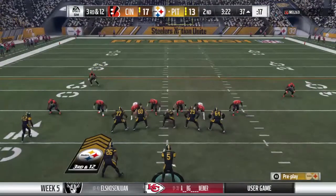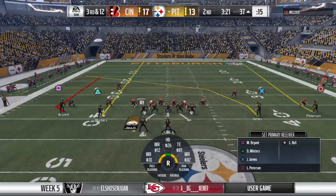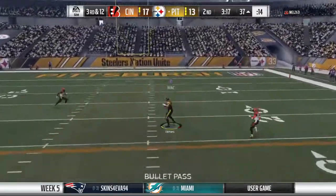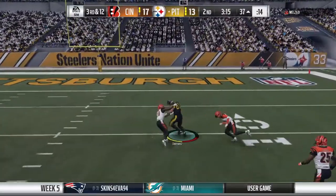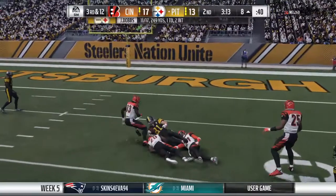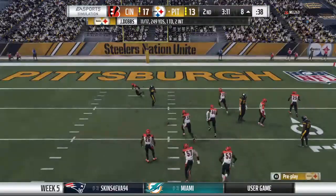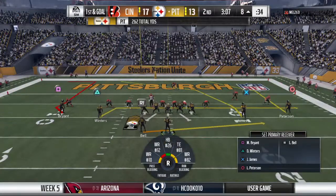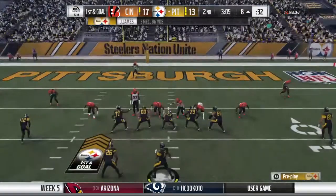This is 3rd down and 12. Looking to throw. Got his man, complete over the middle. It's James. And he's brought down, but not before reaching the 8-yard line. They're able to convert on 3rd down, and that sets up a 1st and goal.